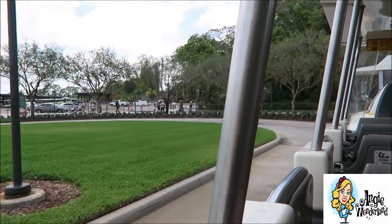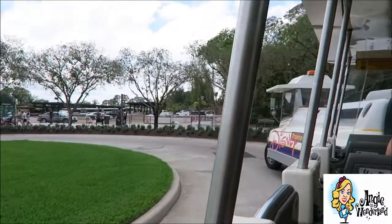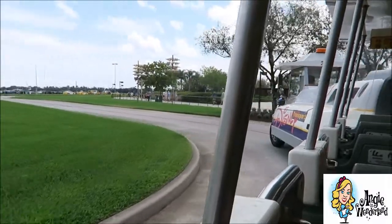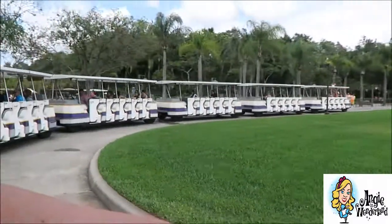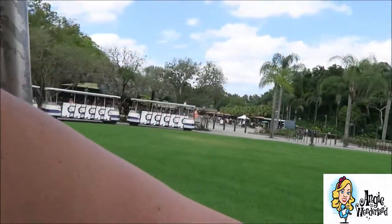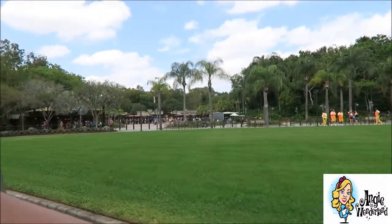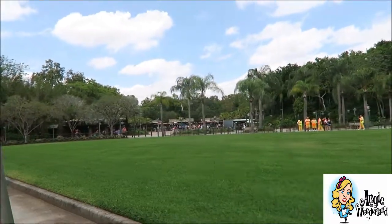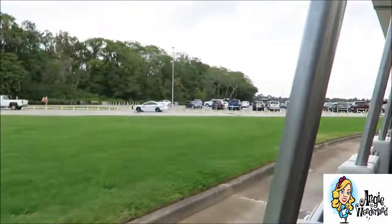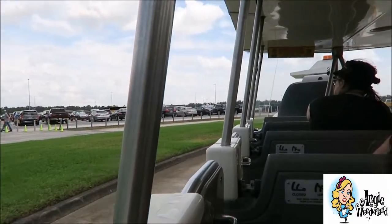For your safety, remain seated with the doors closed, keeping hands, arms, feet, and legs inside while the train is moving, and supervise your children. Please hold on to hats, glasses, or any loose items that could fall from the train. If an article should fall, please stay seated until the next stop and inform the nearest cast member. Thank you.